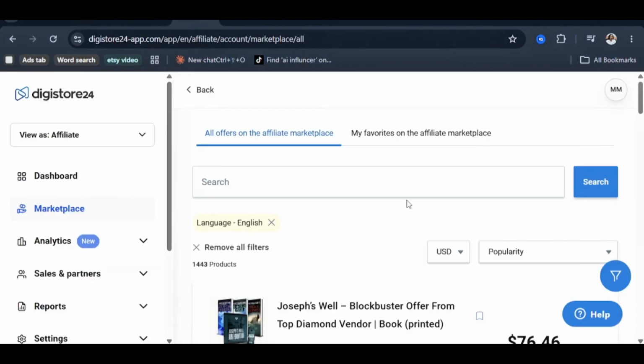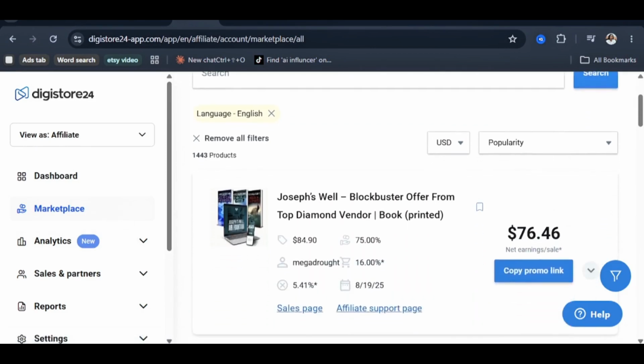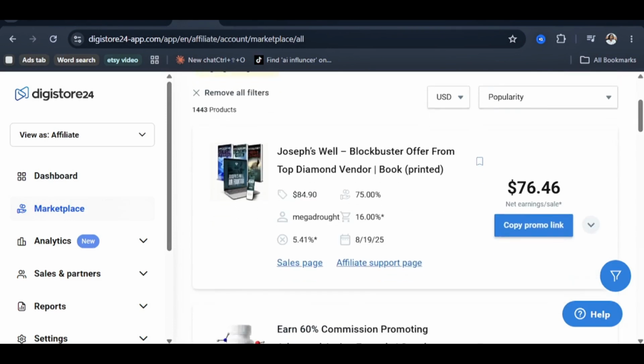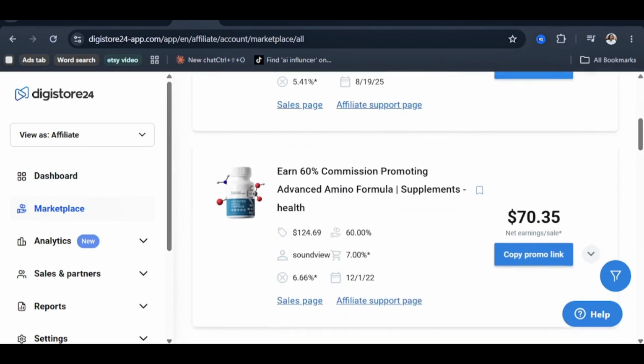The next thing I'm going to do is get my product ready, and for this I'm going to be using Digistore24. I'm heading over to the marketplace and I'm going to pick a product. At this point, if you already have a product in mind, that's completely fine, but you want to go ahead and pick a product based on your niche. So first I'm going with the health niche. I would like to pick a product that is already doing well, and as well the product is something that people would actually want to buy. So for the purpose of this video, I'm going with this amino acid formula.